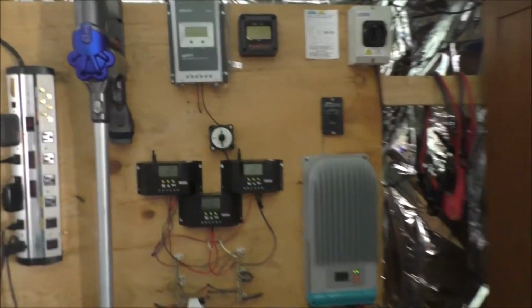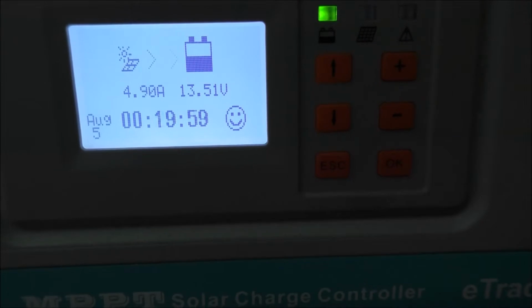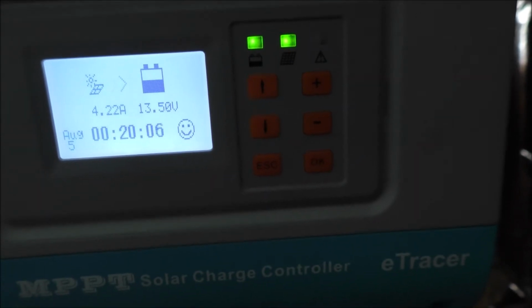Alright, let's check on the solar, guys. Looks like all is well in off the grid world at the off-grid tiny house. 5 amps coming in, this weather is not bad, considering. And my batteries are still in happy mode, so nothing to worry about there.